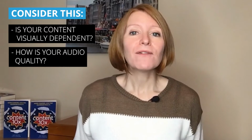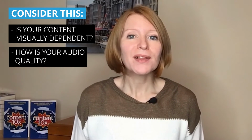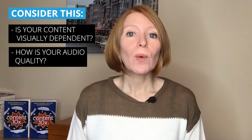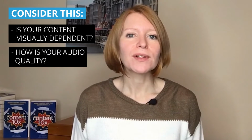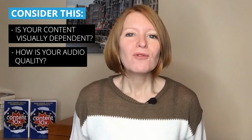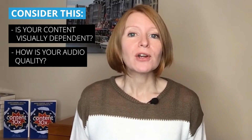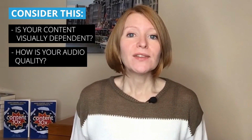And you also need to think about the audio quality as well. Of course, audio quality is really important for videos as well as podcasts, but more so when you are only sharing the audio. You can't get away with having bad audio, so really make sure that you use a good quality microphone if you are going to be repurposing your videos into podcasts. So repurposing your videos into a podcast episode can be a wonderful opportunity that you should consider.